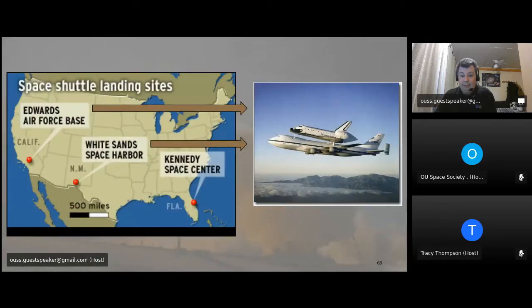It will land at one of 3 sites. Ideally, it would land at the Kennedy Space Center. It only landed at White Sands once due to a flood at the Edwards Air Force Base. But if the Kennedy Space Center was unavailable, it would land at the Edwards Air Force Base as a backup.